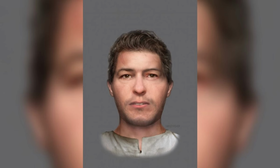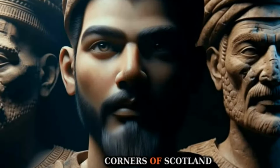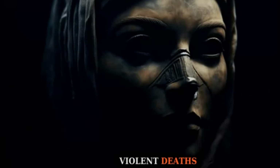35. Bodies in the Bog. Buried alongside 8 other adults and 5 infants, now referred to as the bodies in the bog, this unfortunate medieval wanderer ended up in a mass grave in a former Roman-era latrine in Cramond, Scotland. Researchers used isotope analysis on the bones and teeth of the skeletons to discover that several of the individuals had travelled from far-flung corners of Scotland. Research also showed that several of the people had died violent deaths.